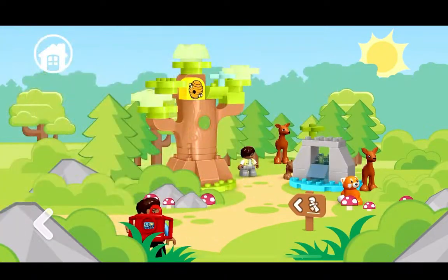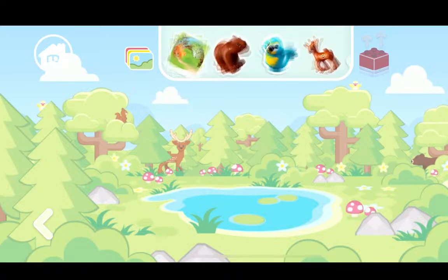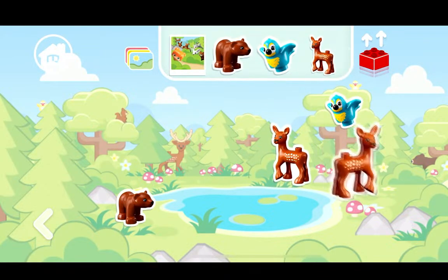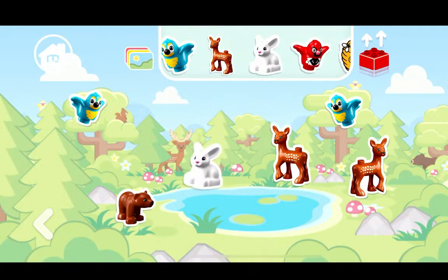Let's see what the next level. Oh, we need to do there. What we need to do there? Oh, okay. On the top, we have stickers. Let's decorate the picture. I want to see. Yeah, I want to take a bear there, a parrot on a tree, some reindeer, one more parrot from the tree, bunny, white bunny, red bird.